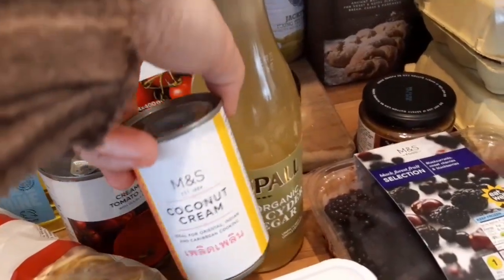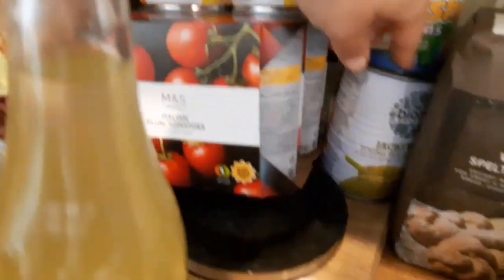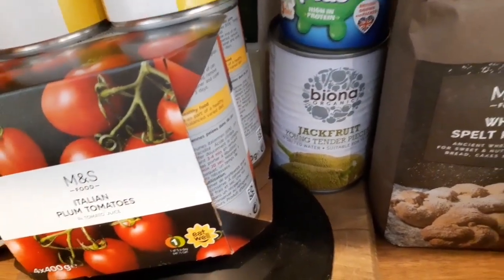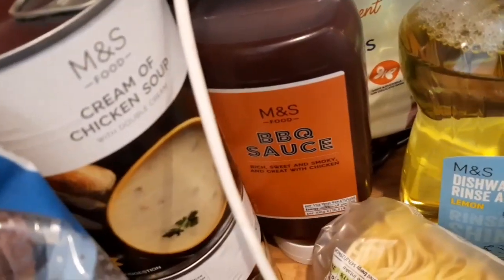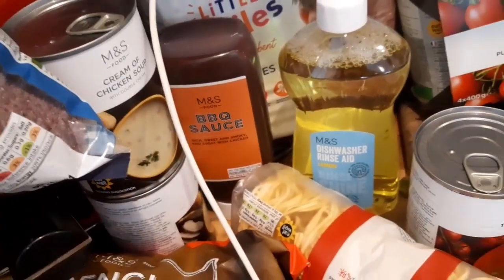Coconut cream for the curry. And then I've got two coconut milks, four Italian chopped tomatoes, mushy peas for the fish and chips. And then this is from Marks and Spencer's as well. It is jackfruit, organic jackfruit. So I've got some barbecue sauce. I wanted to try and make my own barbecue sauce, but if it doesn't come out right, I'm going to use this and marinate it or something and make a pulled jackfruit.